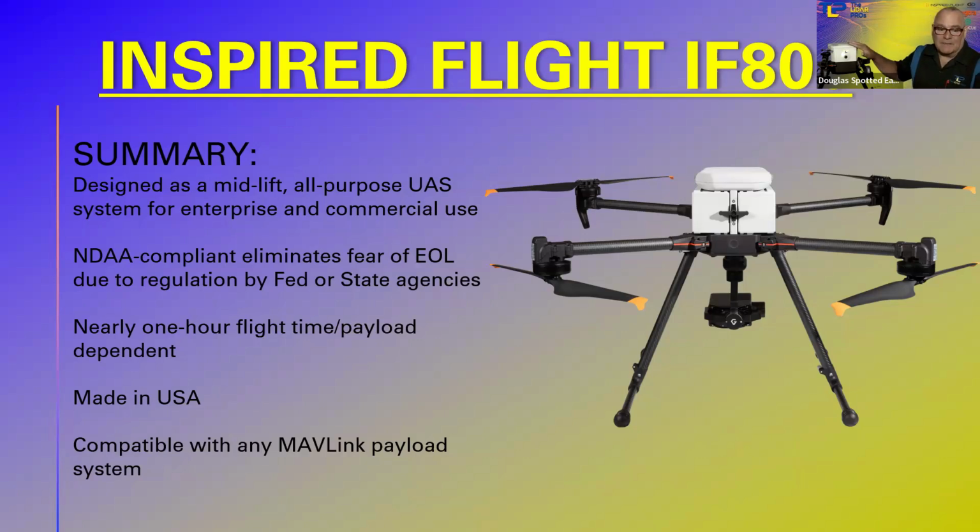And then last but not least, I briefly mentioned this. This is a MAVLink compliant or MAVLink capable system. So just about any payload that's out there that is MAVLink set will attach or connect to this system without any problem. If you're not familiar with MAVLink, it's a standard communication protocol for payloads and sensors.